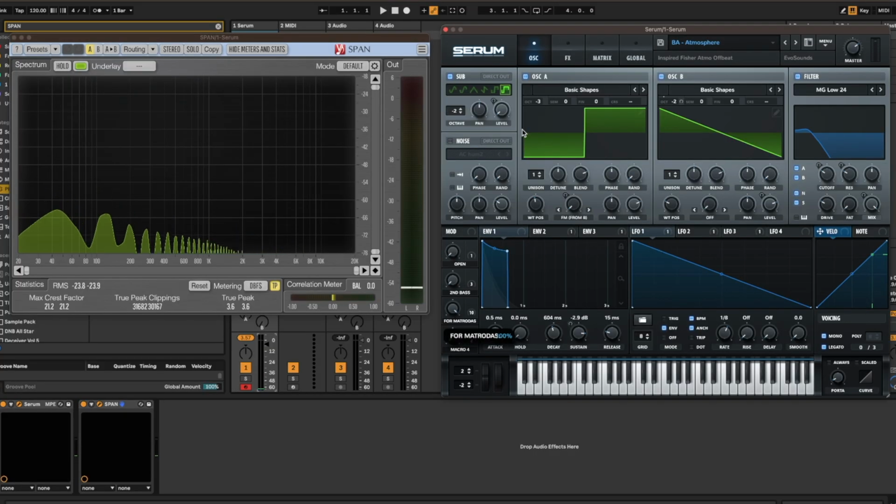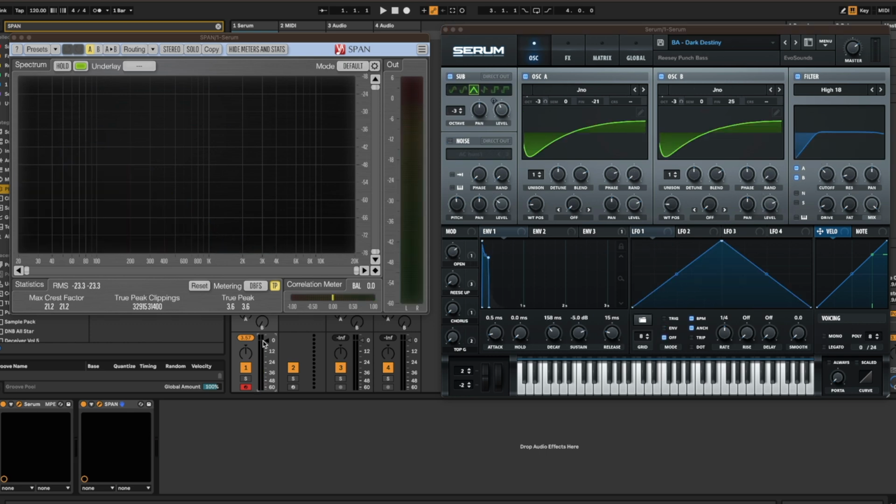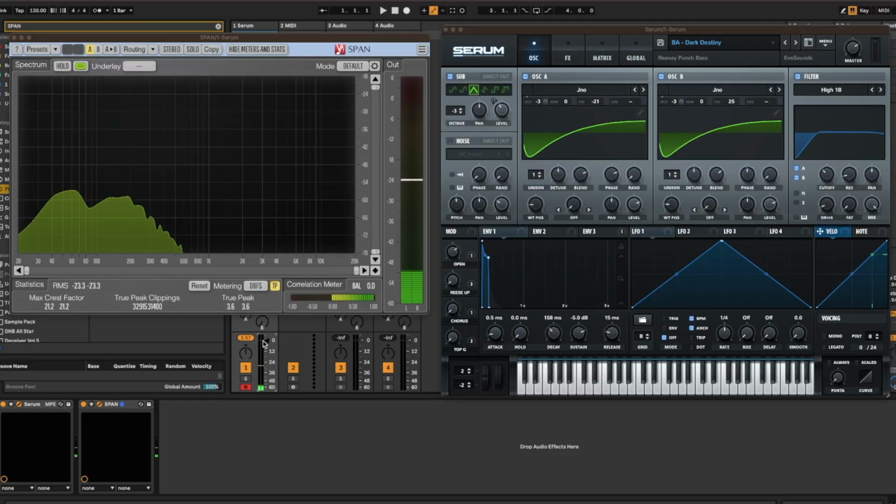For Matroda fans, here we have a bass called Dark Destiny modeled after a Joshua track. There's going to be a couple of variations to this bass in the pack, so you're going to see it come up a lot. The idea is that it's a Reese bass that has been turned into a punchy bass. But it gives such a dark and ravey vibe.